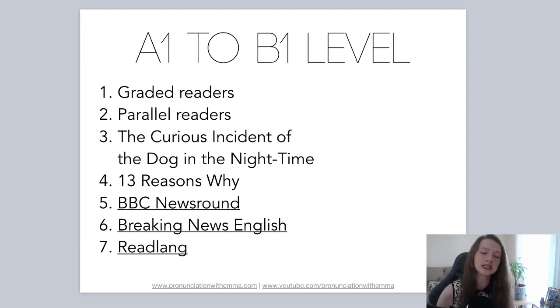But it's not really dark, it's very light-hearted, it's very innocent because this boy is autistic, so he's talking about the way he sees the world and understands the world. And the reason why I recommend this is because the structures are very simple and it's written in the first person. The next one I recommend for A1 to B1 level learners is 13 Reasons Why.